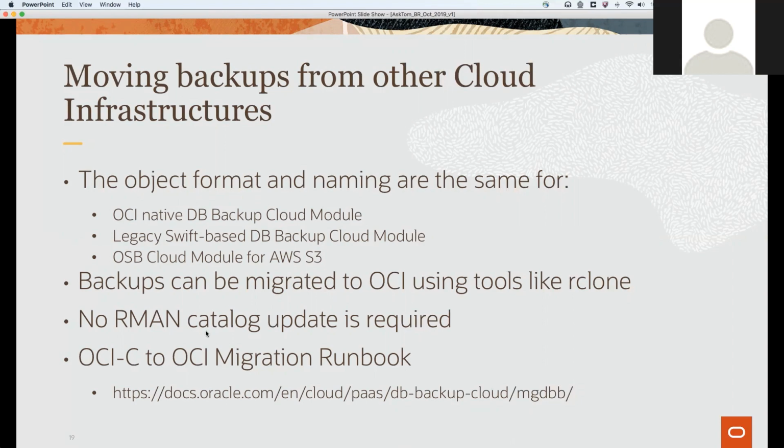Okay. We also created and just recently published, a few days ago, a migration runbook for those coming from OCI Classic to OCI. And yeah, this is the link. You can go and read it if you're interested.